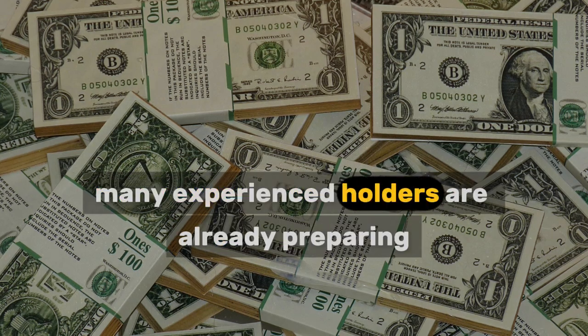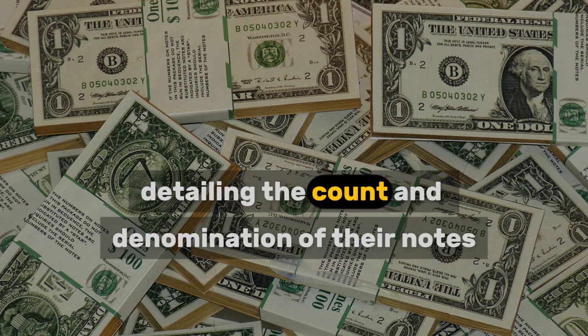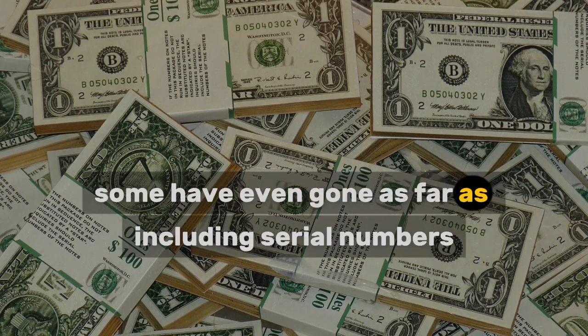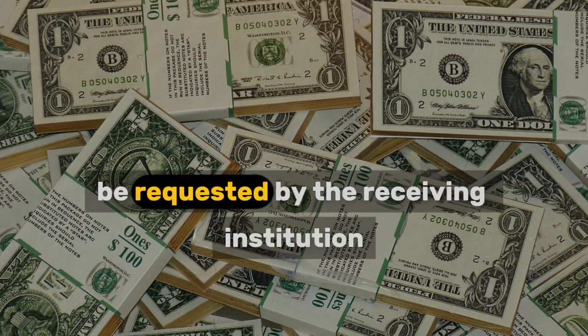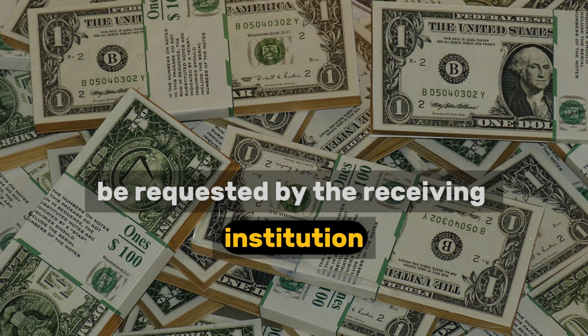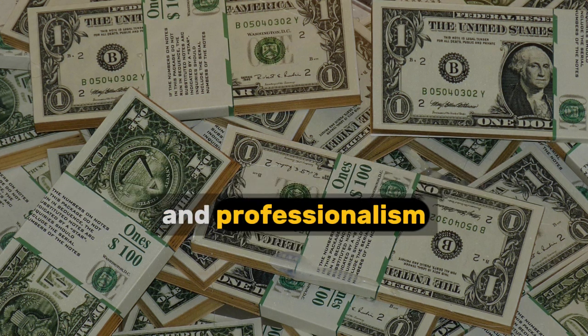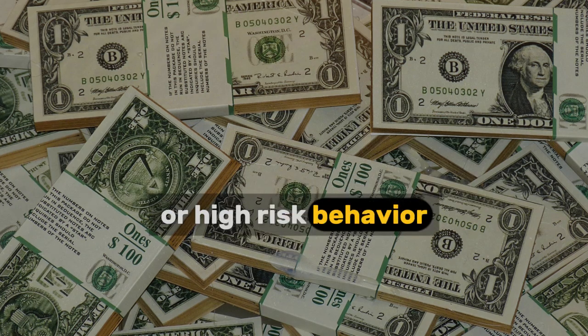Many experienced holders are already preparing written inventories or spreadsheets detailing the count and denomination of their notes. Some have even gone as far as including serial numbers, though this level of detail may or may not be requested by the receiving institution. Still, such preparation reflects credibility and professionalism and reduces any perception of suspicious or high-risk behavior.